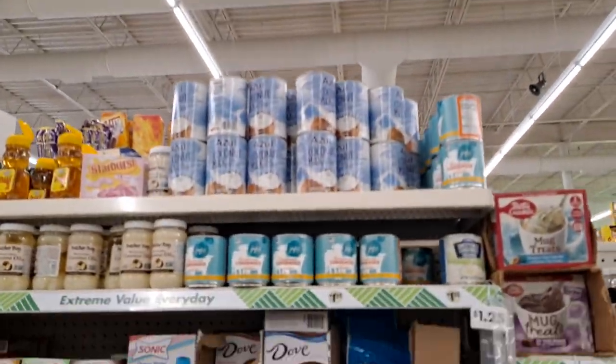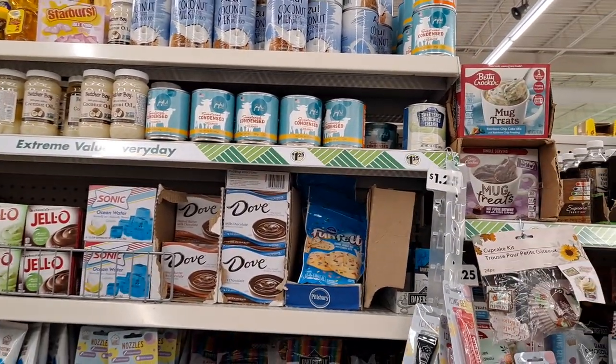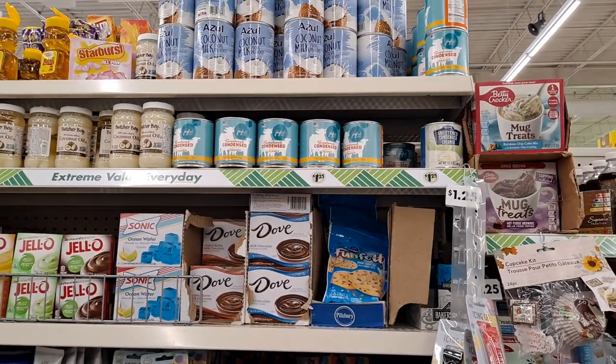There's coconut milk up there, sweetened condensed milk, coconut oil. I'm not sure how they compare to others, but it's good to know they're here.